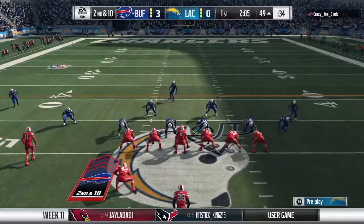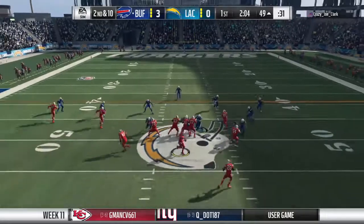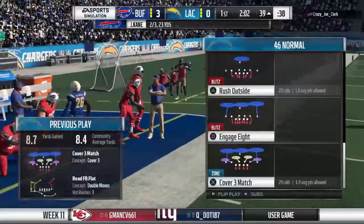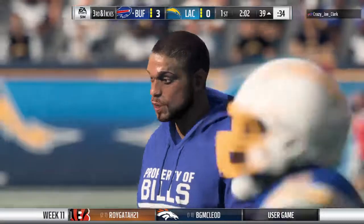Defense showing blitz. Now they'll switch it up here and look to throw. He targets Jordan Matthews, and it's caught. They'll wind up getting 10 back as that sets them up for 3rd down.